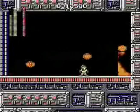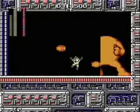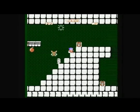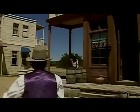Two NES titles made their way onto the 3DS's eShop as well, with the tough but rewarding Mega Man and enjoyable enough Mighty Bomb Jack. The former cost £4.49, with the latter setting you back £3.59. I'd give lame Laserdisc light gun game Mad Dog McCree a miss though.